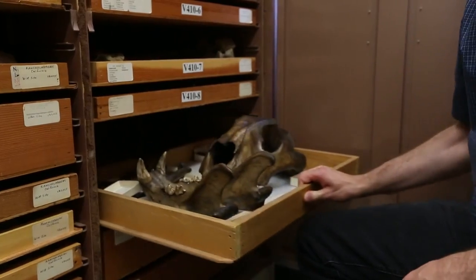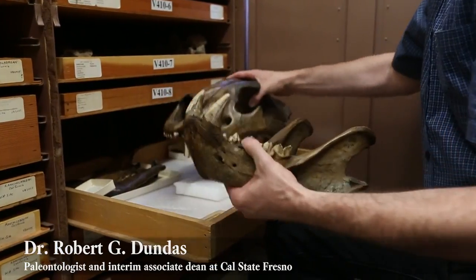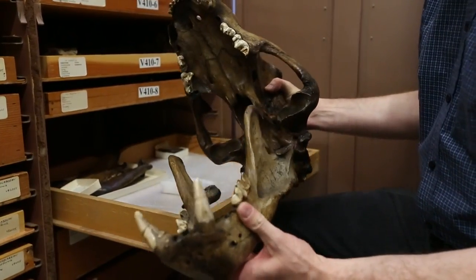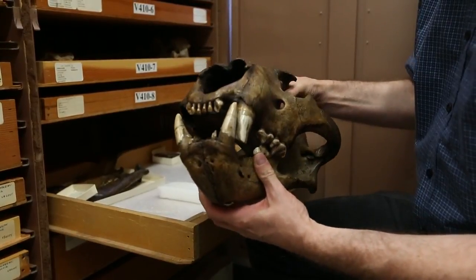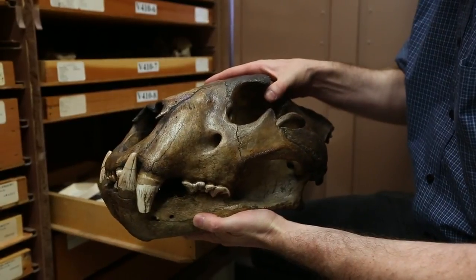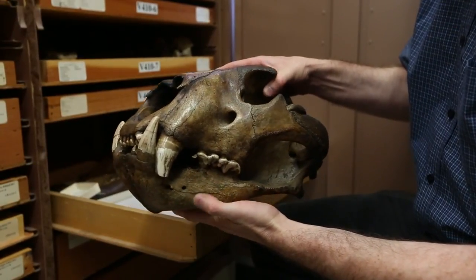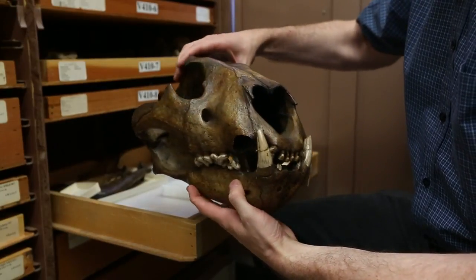A great example of one of the specimens here in Berkeley's collection is this American lion skull, which is one of the large predators that existed 10 to 40,000 years ago in North America and is typical of one of the large predators we see at the tar seeps at Rancho La Brea.